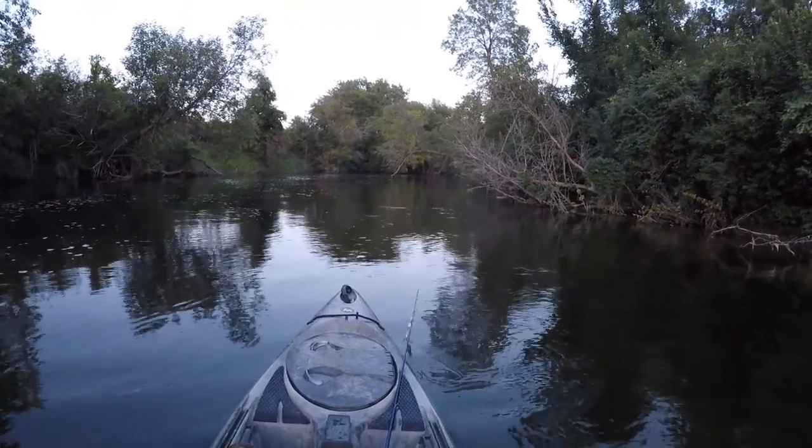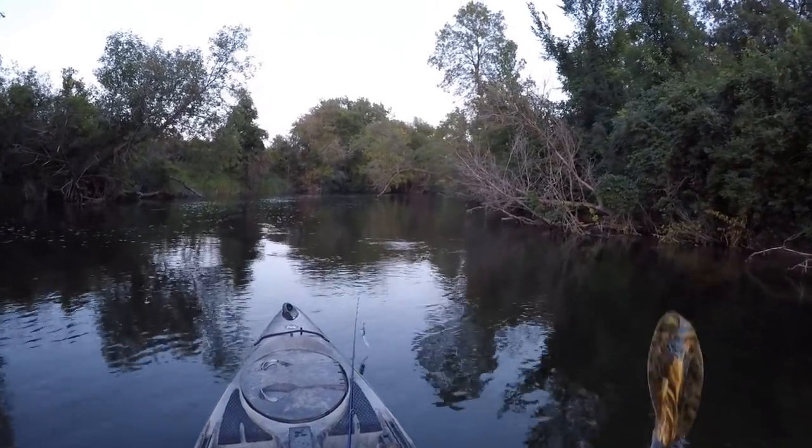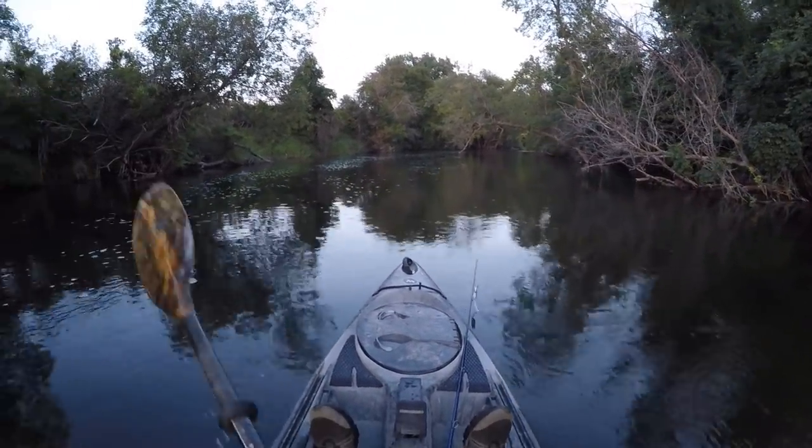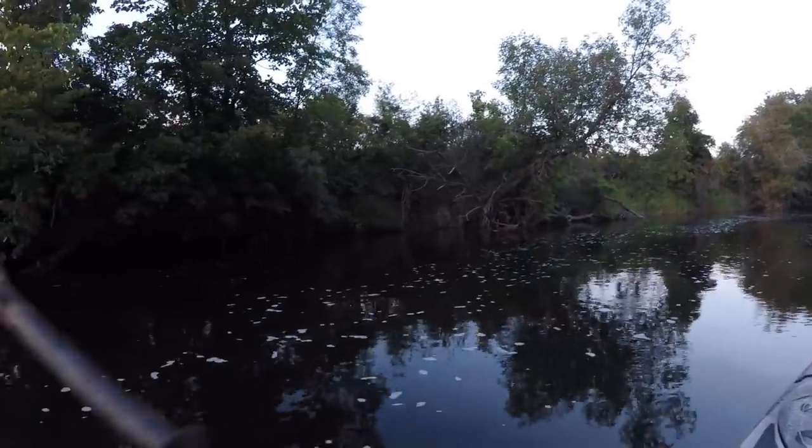I'm gonna paddle back over to where I launched from. It's just right up around the corner here so I can get my kayak loaded up before the bugs come out too bad. I can already hear them buzzing up on the bank.